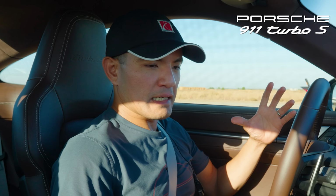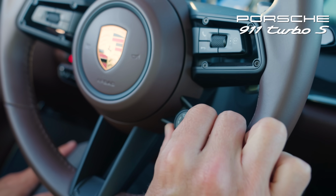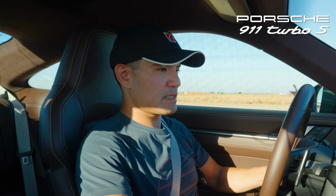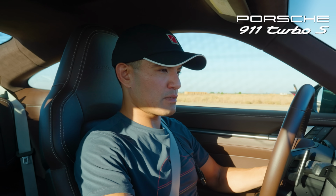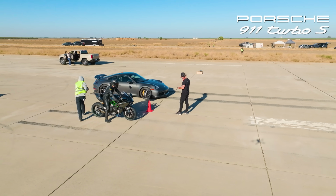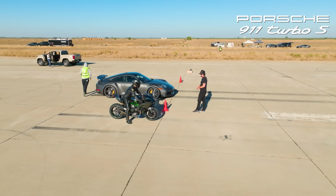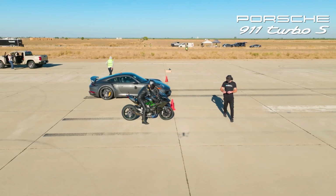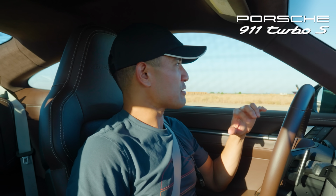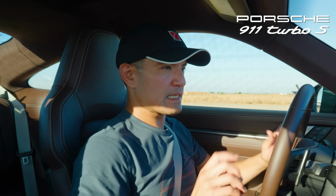So how am I gonna launch this thing? I'm gonna put it in Sport Plus mode, and then you gotta turn ESC to Sport. You hear the chime, and that's gonna activate launch control. Chris's bike, I think, is gonna be a handful. That thing makes 300 plus horsepower. It weighs nothing in relation to this, and that's all manual. It's like slipping the clutch, all that stuff. All I have to do is activate launch control correctly, and it's gonna do all the work for me.